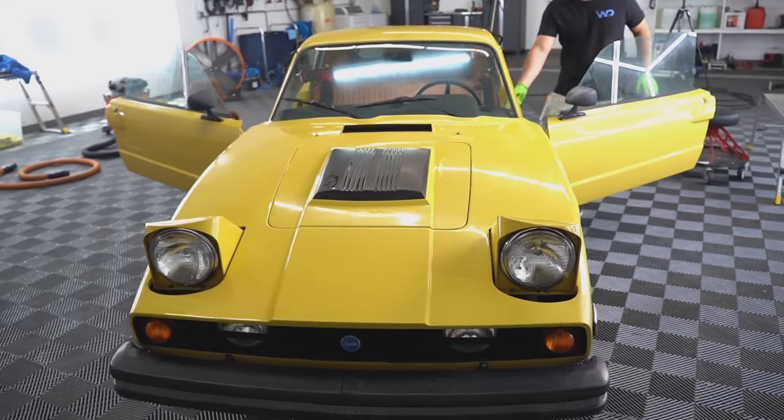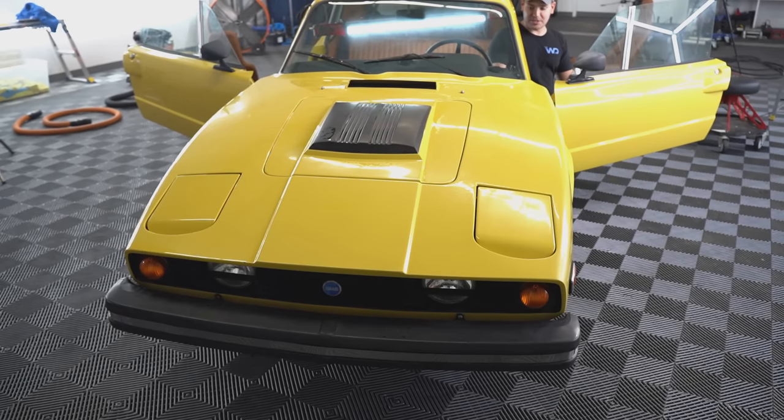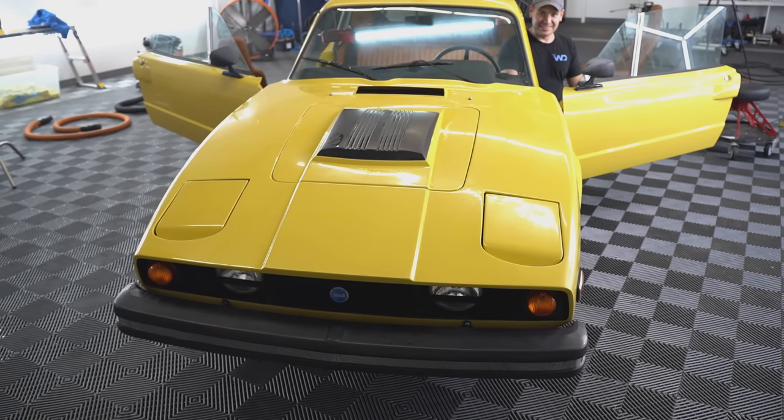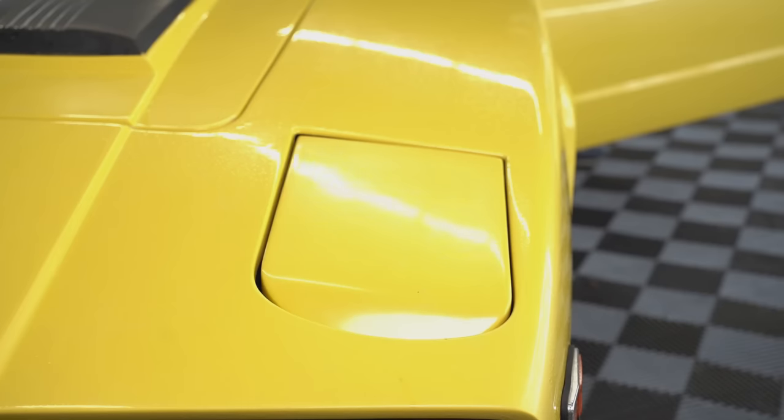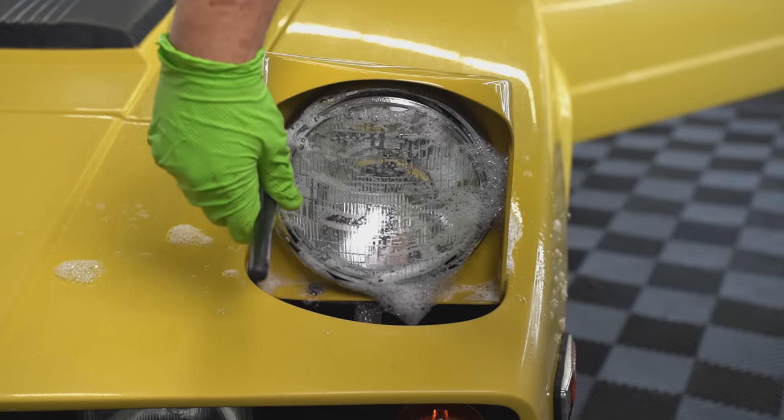Can you give him go back down? Let's put him down. I don't know if I have to turn it or if I just push it up. Wow, that's cool. That's pretty cool. So once we found that out, we made sure to open them back up and clean inside the headlights too.